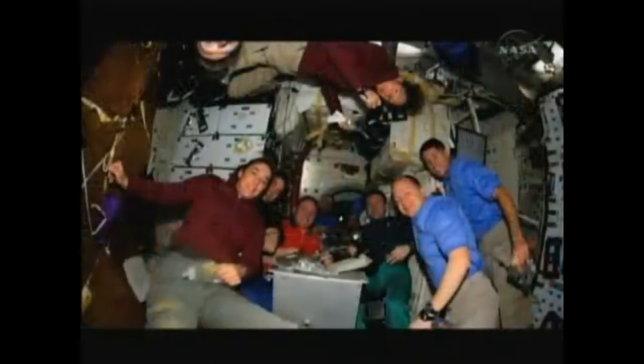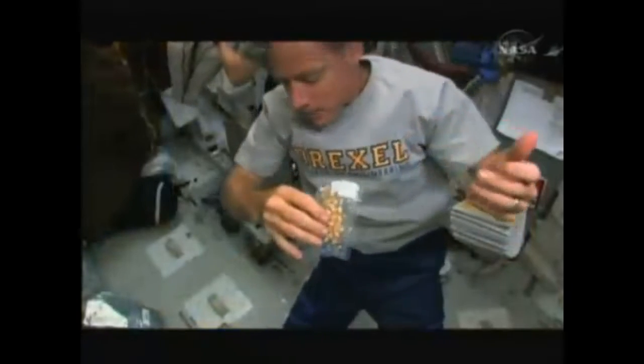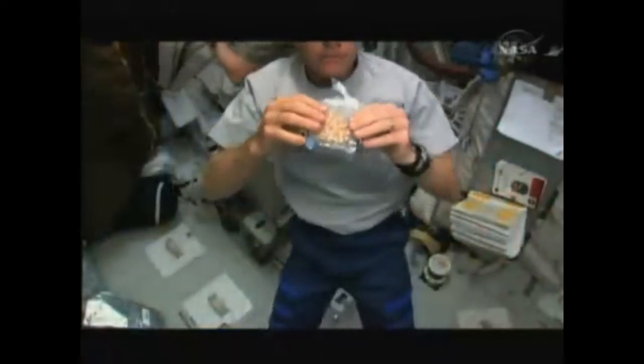We had a couple of good cruise shots. This is our Thanksgiving dinner shot. So we all had Thanksgiving dinner on the shuttle middeck with the station crew as well. There's our delicious turkey and stuffing and delightful meal that we had. You see Chris being a good astronaut, playing with his food. I think he had some peanuts there.